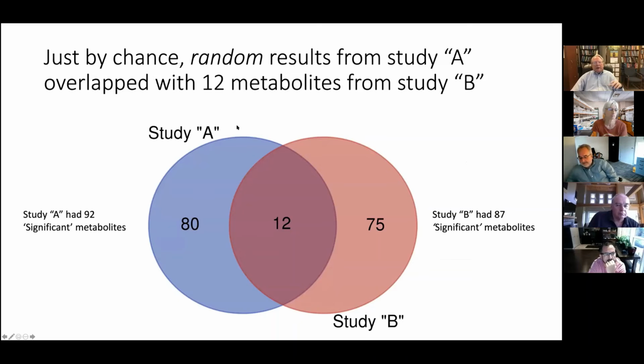And let's say we thought the first was going to be a discovery set and the second one might be a validation set from a different clinical study, one study might be done in Philadelphia, another might be done in San Diego. When you look at this, lo and behold, you get 12 metabolites that are shared by these two, and remember, these are random data sets, okay? And in the literature, a lot of people would say, okay, that's what's shared. That's what's important, these 12 things, okay?